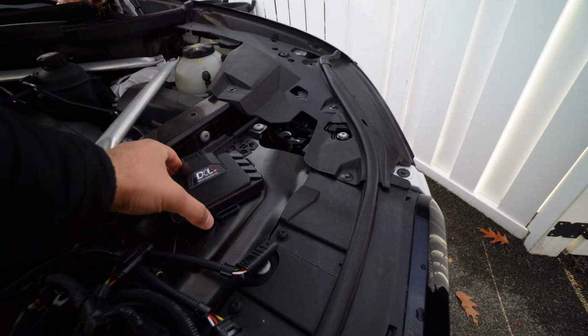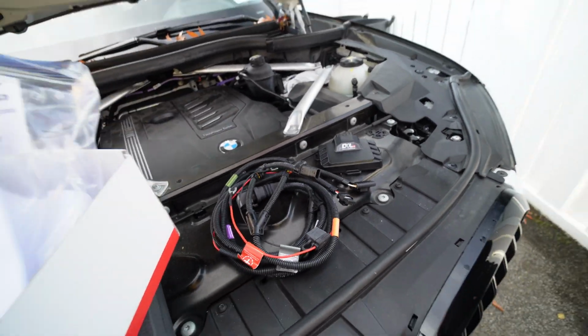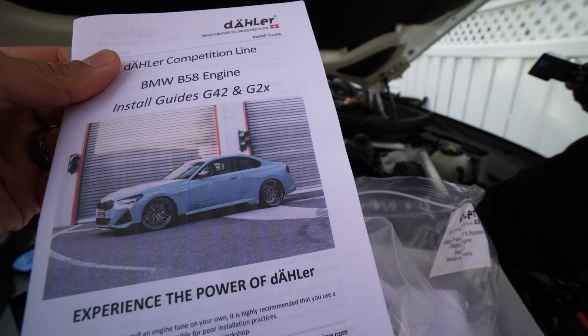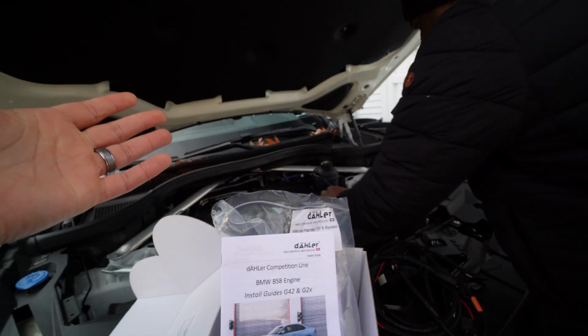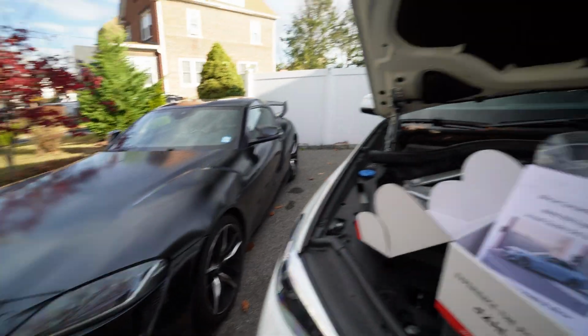All right, so this is the tune, the actual box, wiring harness, which Mike claims that he doesn't need instructions for. No, absolutely not. They have a nice 240i in here. By the way, guys, obviously we're gonna be putting it on the X5, but afterwards, since this is for the B58, we'll probably throw it on the Supra.